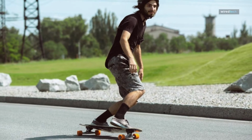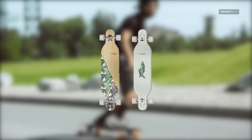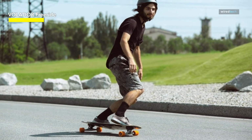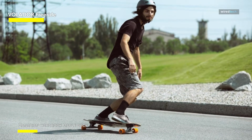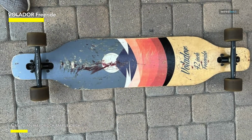VOLADOR Freeride. This 42-inch longboard, with its elegant design, offers a smooth ride. Turning is extremely easy considering its length. At a good speed, you can easily take 110-degree angle turns.